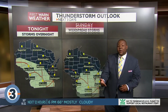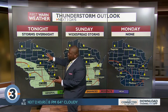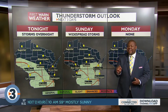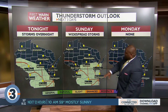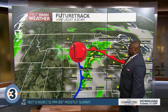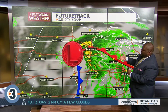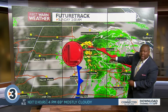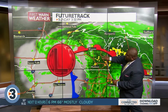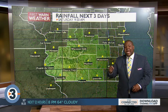The increase in cloud cover is ahead of the next storm system moving into parts of Wisconsin. So we're going to notice storms starting overnight tonight. All of them will be general garden variety thunderstorms, so we're not expecting any severe weather at the moment, but we'll see widespread showers and thunderstorms as we move into your Sunday as well. This is the system we're watching. Watch as it continues to march eastward throughout parts of the upper Midwest. Most of those rain chances begin during the overnight hours tonight, with widespread heavy rainfall throughout the day on Sunday as well. We could see another round of rain Sunday night and into Monday.